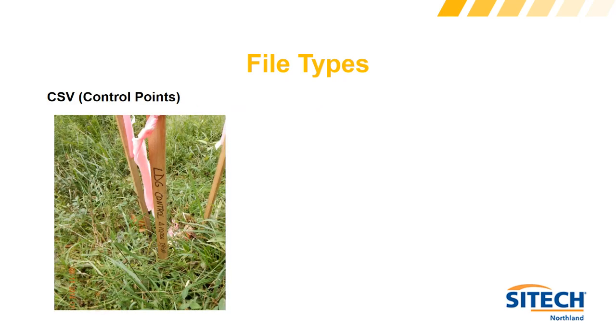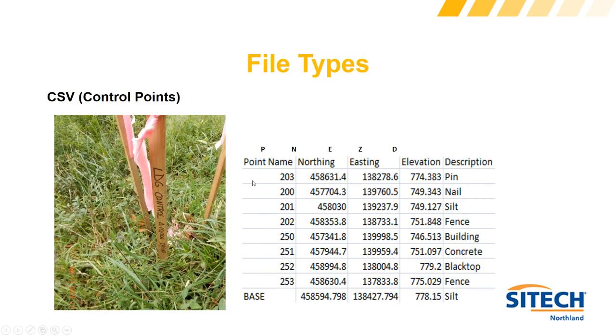And then you get your control points, which looks kind of like an Excel spreadsheet. So you have your point name, northing, easting, your elevation, and then the description of what that control point would look like. So either a pin in the ground, a nail, a building, something like that.